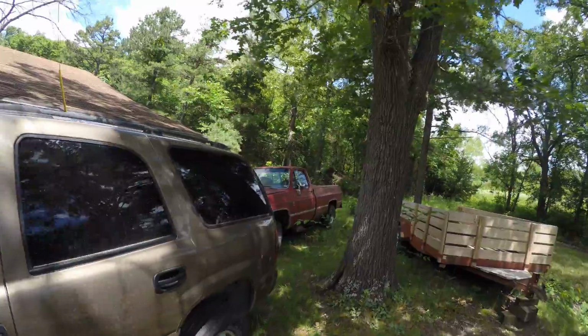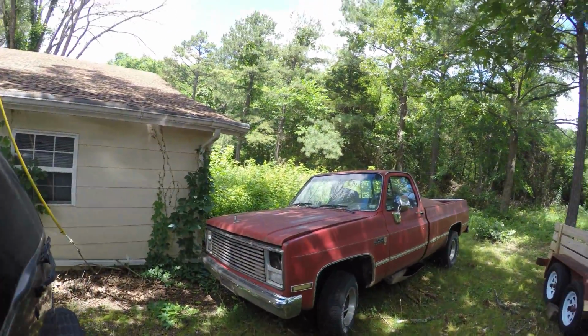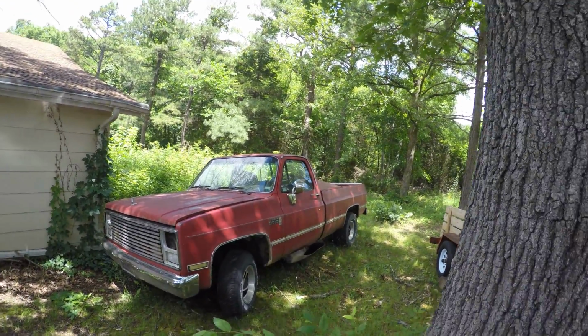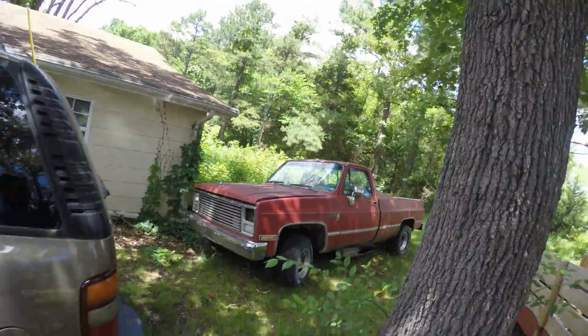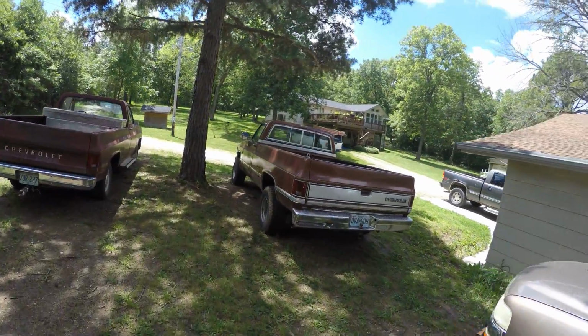So here we have an '86 two-wheel drive. Pretty good shape. Probably going to be my next work truck. Lowered down, big boxes on the bed. We'll figure it out. This one's an '86 four-wheel drive.